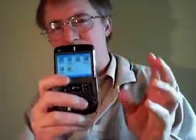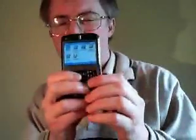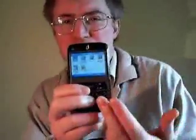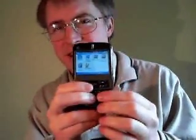It's great to have PDF, Word, Excel and PowerPoint viewers on board, although it's a shame not to have the full Microsoft editing apps on a device with a QWERTY keyboard. In fact, there isn't even a notes program for entering text.